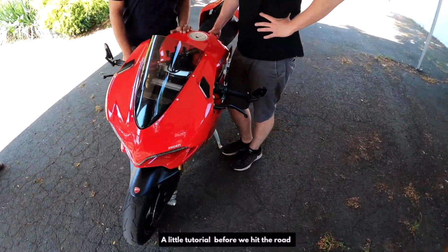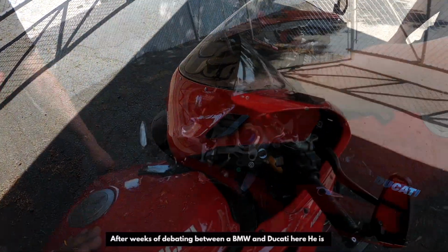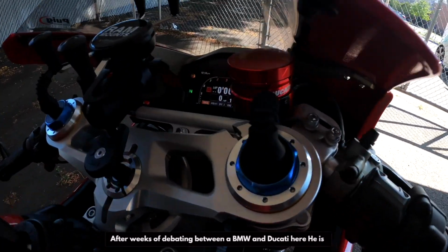This has riding modes, right? So right now it shows we're in sport mode. It shows quick shifter up and down. Now it's in race mode, so it's a more sensitive throttle and all the rider aids are a little bit lower.